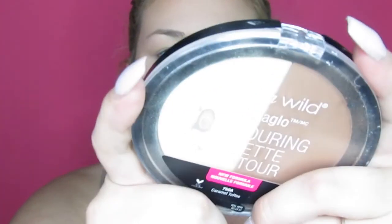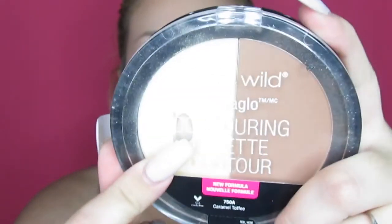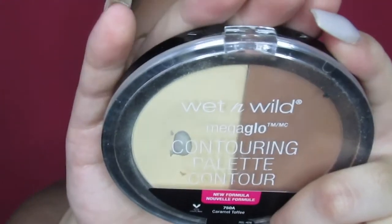Oh my god, you see the difference? I hope you could see the difference. I don't know if they sell it separately, but I wish they would. This banana shade from Wet n Wild, oh my god, I love it. If it would focus.